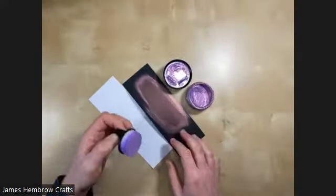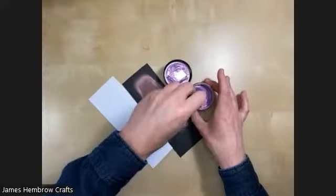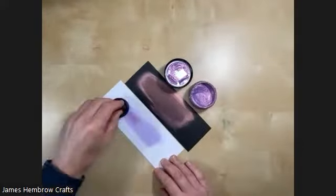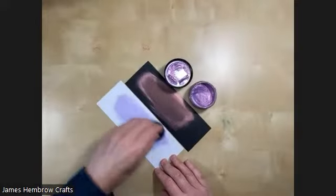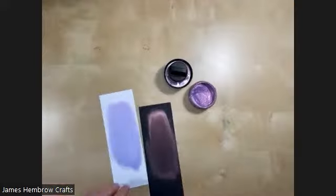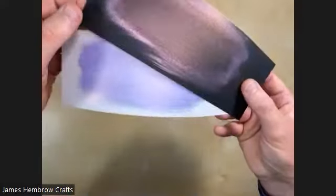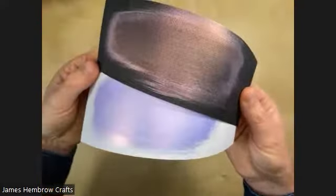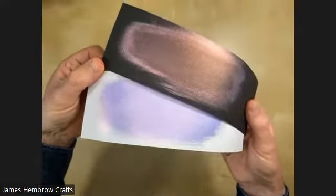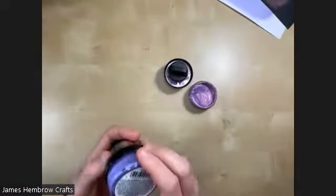Again, loads of mica, very, very shiny. Once that is completely dry, you can actually buff it slightly. It will bring the sheen out. If we go over the top of our white cardstock, look at that. It's absolutely magic, this product. You get two completely different colours, and once they dry, you'll see the difference. You're going to get that purple come through, and then you're going to get that lovely sort of bronze copper effect on the dark cardstock. That's just one I wanted to share with you.